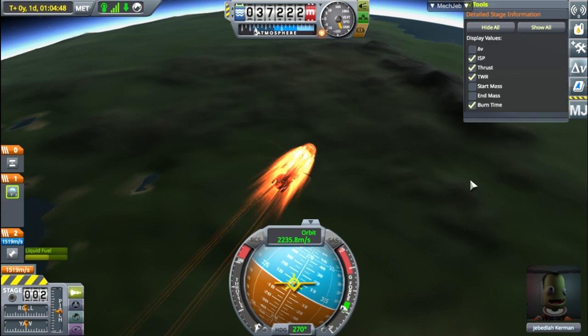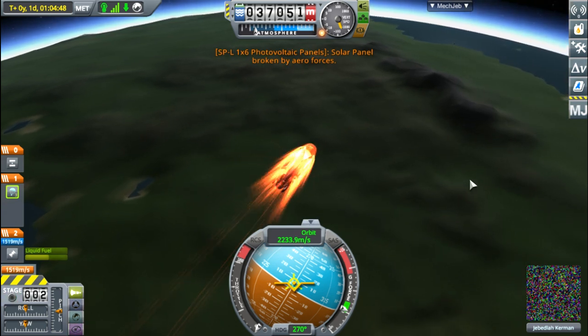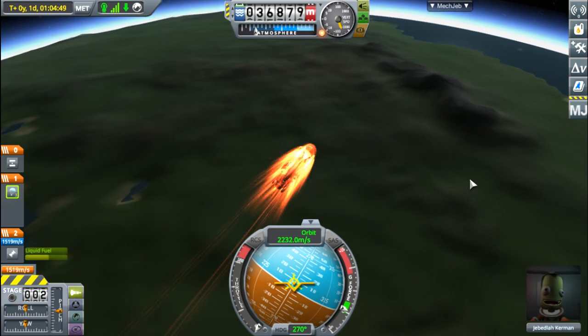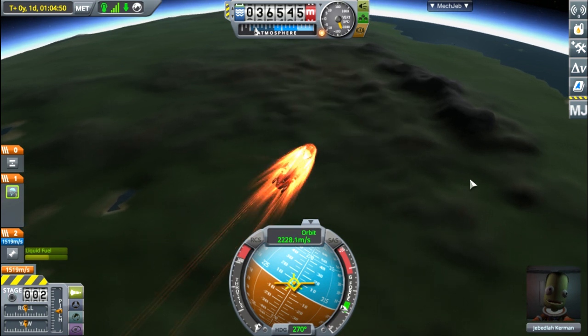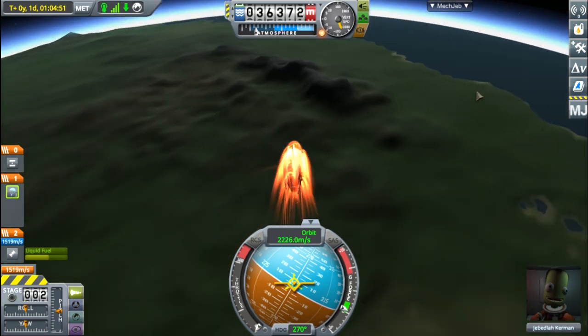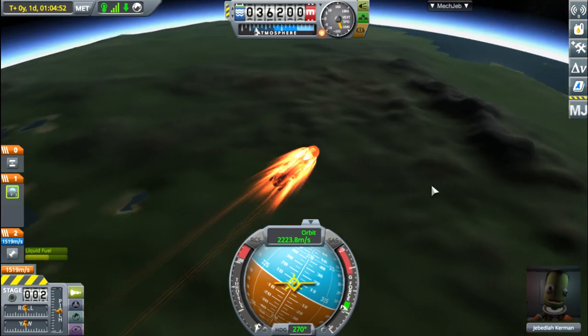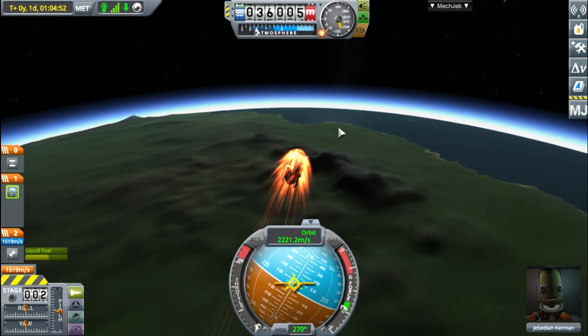And we didn't put our solar panels away, so they are being busted off, but that is okay. As this craft will not be re-entering space, not this one. It just needs to get them safely back to, I presume, somewhere over here on the other side of these mountains. Oh yeah, I think I see it there. Our target up in the distance over here.